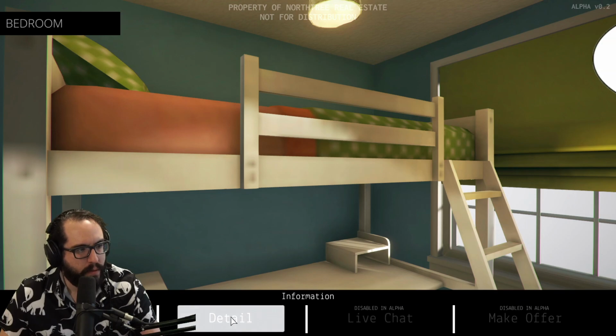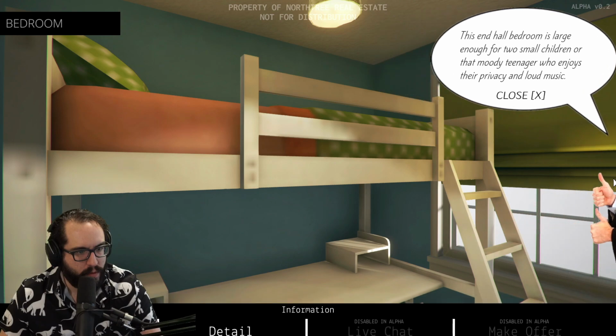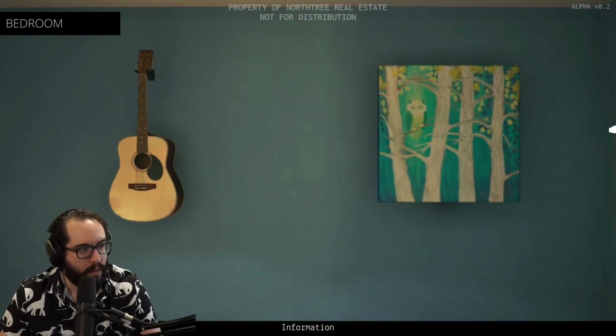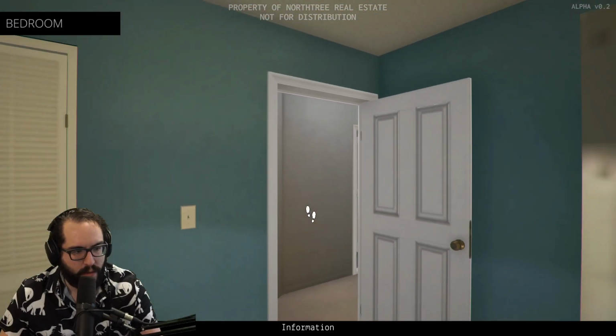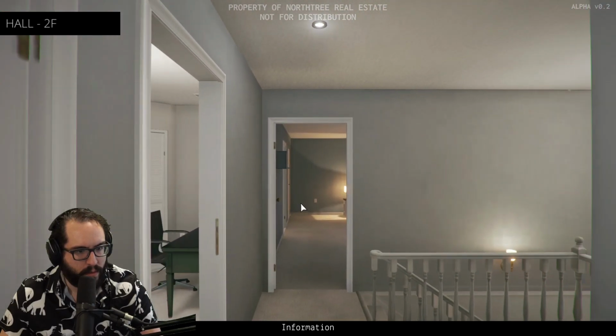Is that all we have here? Is there anything else? This end hall bedroom is large enough for two small children or a moody teenager. Can we? I guess there's nothing else here. Okay, there was a person there.